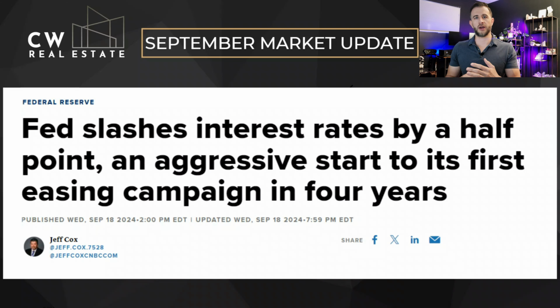This could increase demand, which then forces prices to go up. But it depends on how you look at it. It's really hard in real estate, honestly, to have your cake and eat it too, have low interest rates, low prices, and low competition. That's just not really usually what happens.